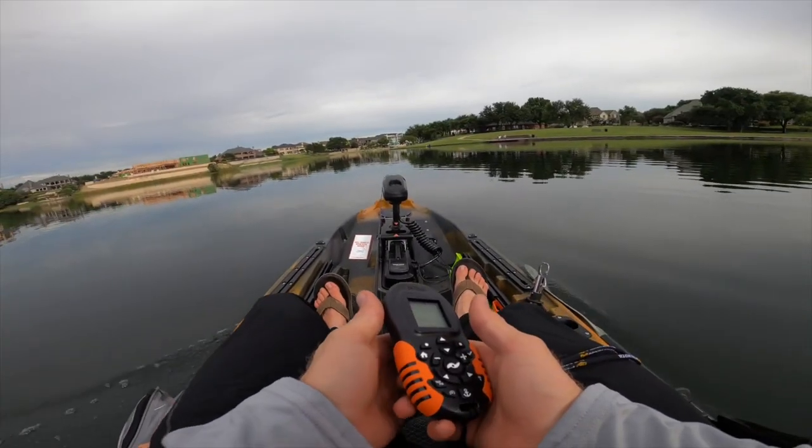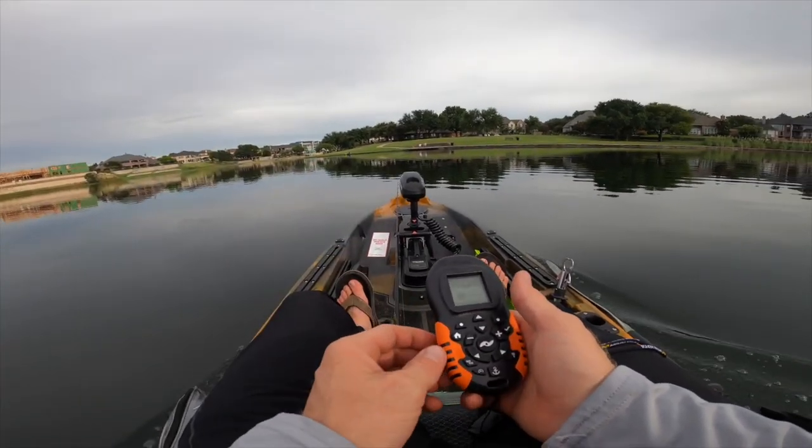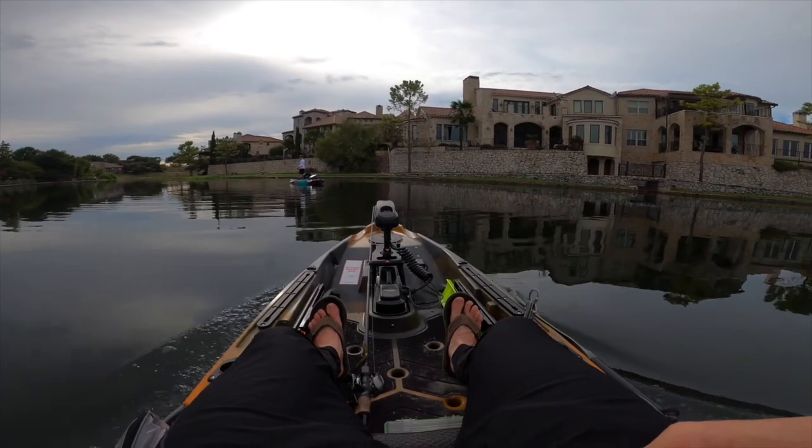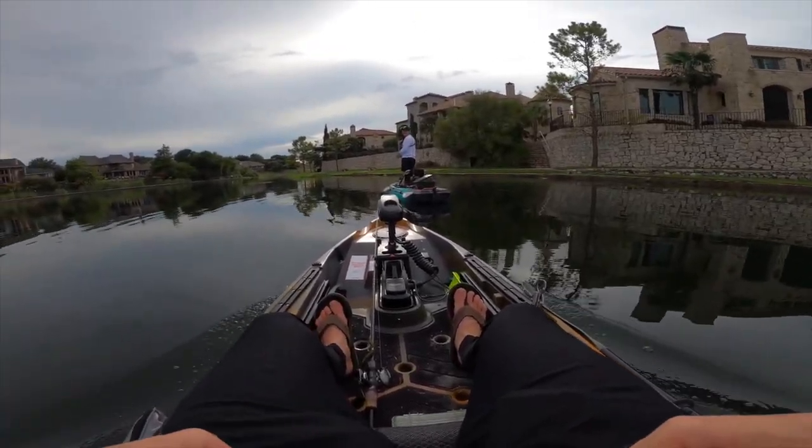Yeah. No way. You steer just with the foot pedals. It's gotta be a joke. Pardon my wake, don't let me spoil the fishing. How stable are the kayaks?